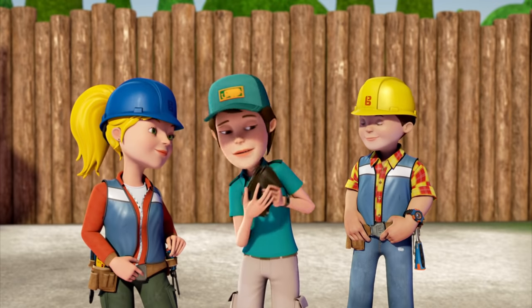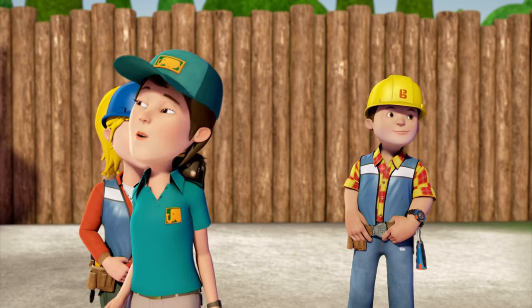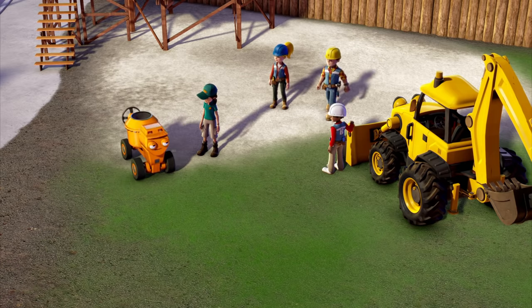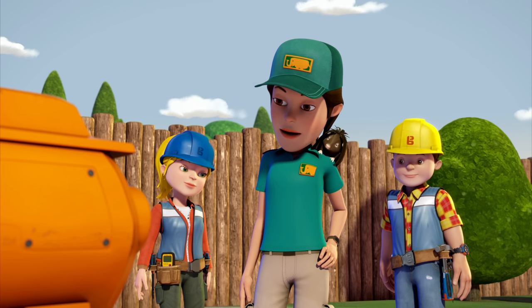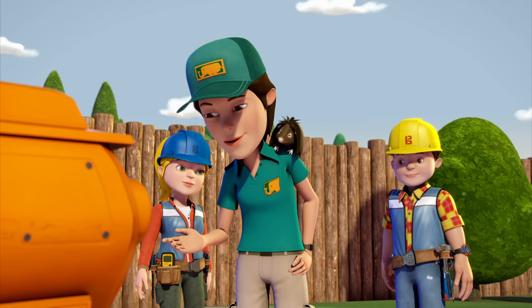Thanks, Wendy. Well, this is all looking marvellous. I'm sure the giraffe will love it. Doesn't the giraffe have a name, Jenny? Like Gertie does? Not yet, Dizzy. Maybe we can give him a name when he gets here.